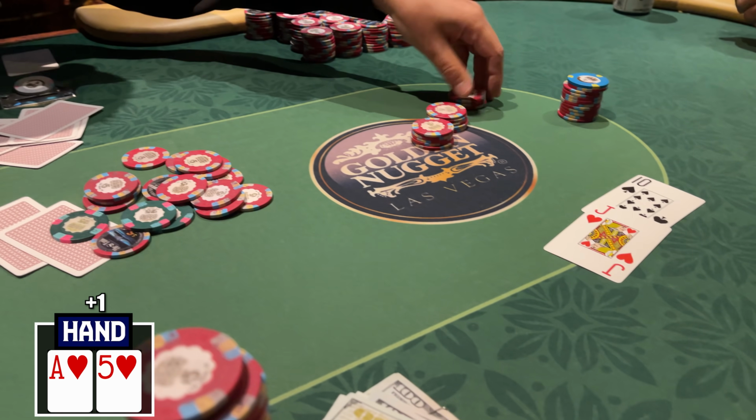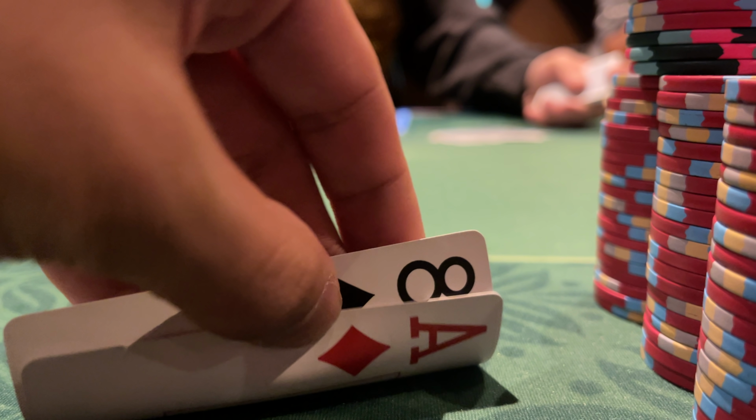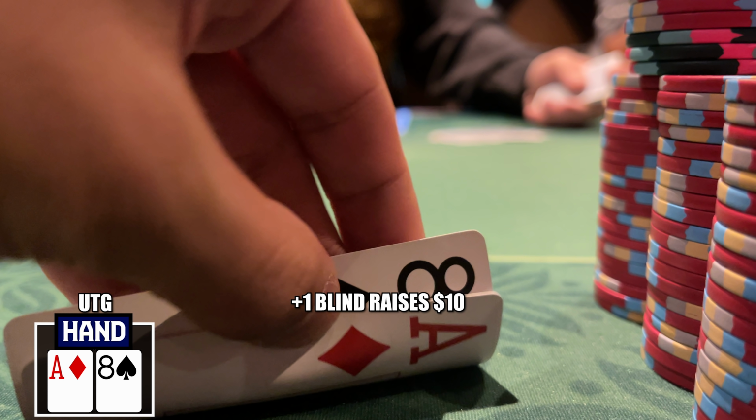In the next hand, as you can see, this table has certainly loosened up quite a bit. We have ace 8 offsuit. We're under the gun, and the player to my left makes it $10 blind, essentially like a double straddle. So playing 1, 2, 5, 10. There are 3 players who call the $10 and action is onto me.